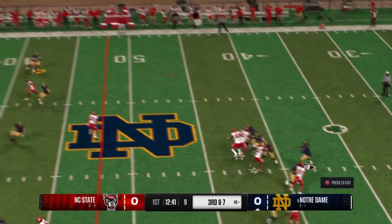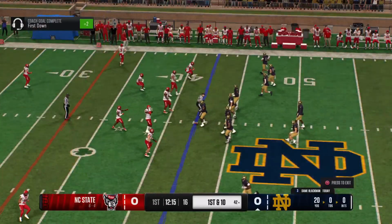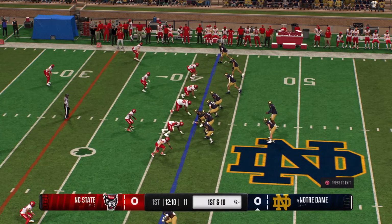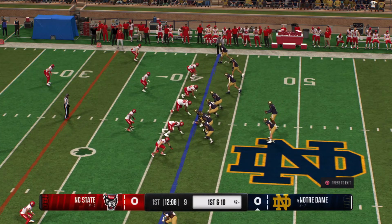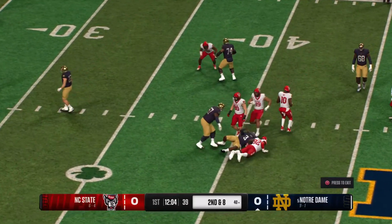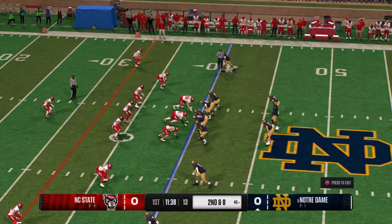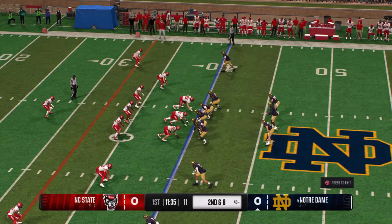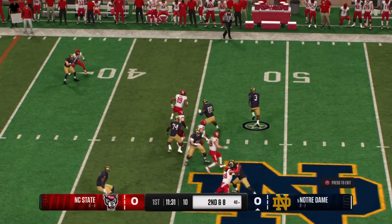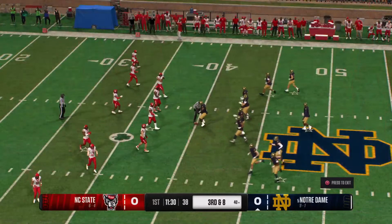On 3rd and long, try to convert through the air. Complete downfield. Good job running that route to get past the sticks because he got nothing after the catch. He'll do it himself. We'll give him a couple on that one. 2nd and 8 coming up. Stuck with a running game on 1st down. Now here they come again. On 2nd down, wants to throw. Feeling some heat. Nothing to do with the football, and he just throws it away.